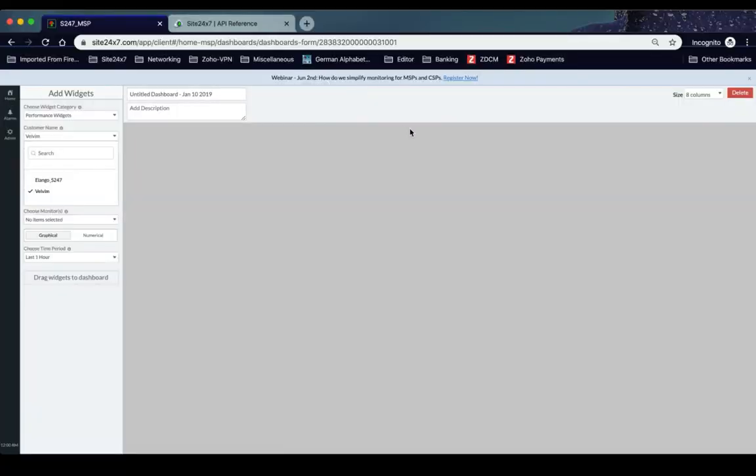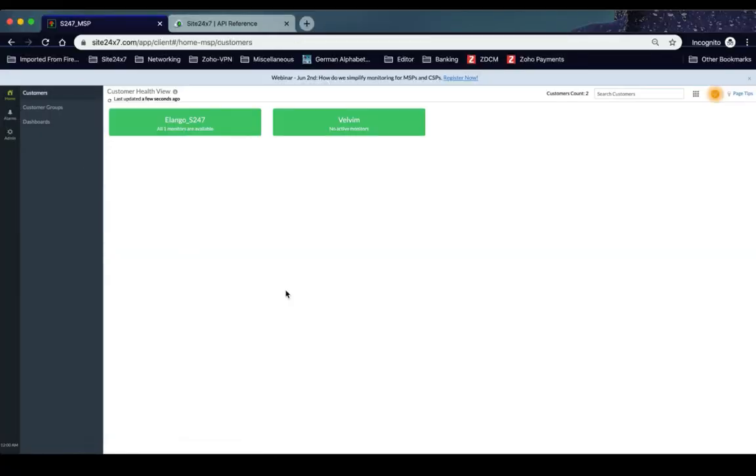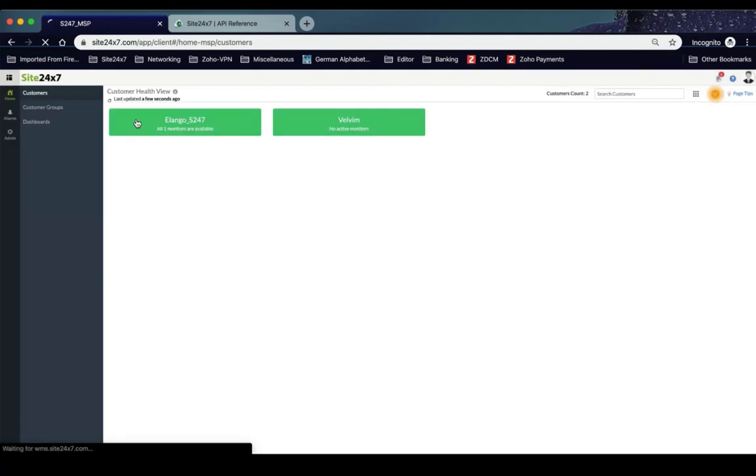And this is again a common feature for all the plans, which is the status IQ. Similar to Cloud Spend, we also come up with a sub product of Site24x7, which is status IQ. I mean the status page. Here you can just get into a customer account, or you can do it from here. You just go to status IQ.